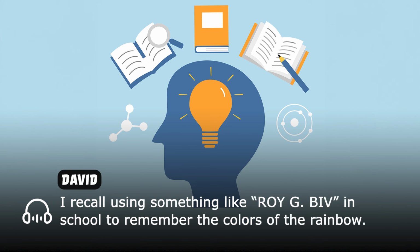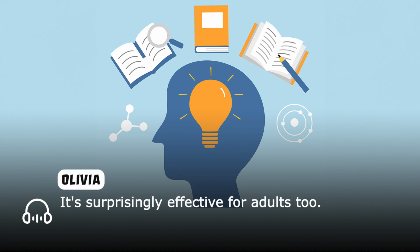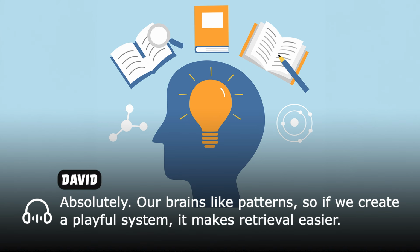I recall using something like Roy G. Biv in school to remember the colors of the rainbow. It sounds childish, but it really works. It's surprisingly effective for adults too. If you have a list of items, try forming a silly sentence using the first letter of each item. That can help you recall them later. Absolutely. Our brains like patterns, so if we create a playful system, it makes retrieval easier.